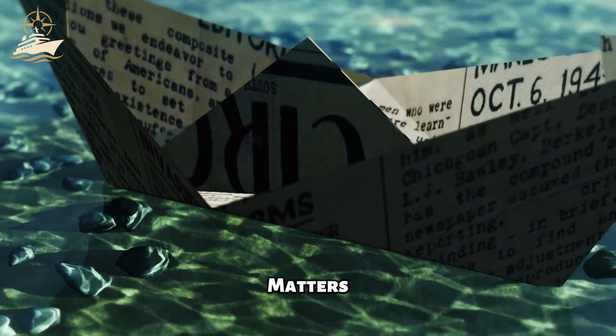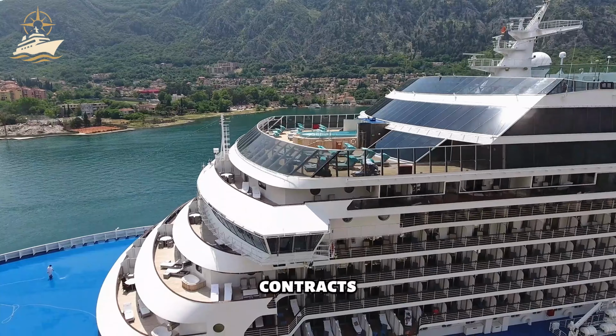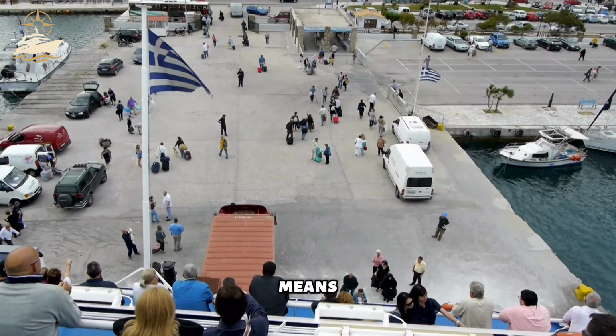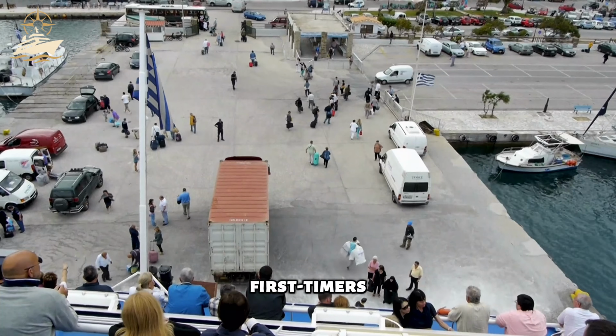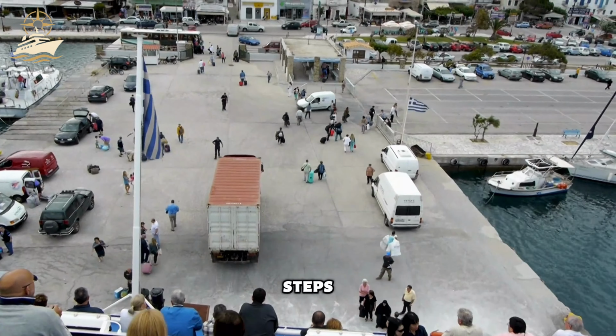Why this matters? The cruise line has exclusive contracts with certain vendors. That means they can inflate the price while guaranteeing passengers. And most first-timers don't realize there are alternatives just steps away.